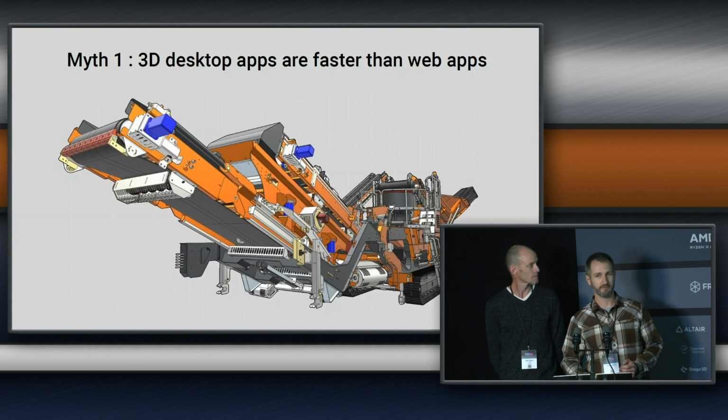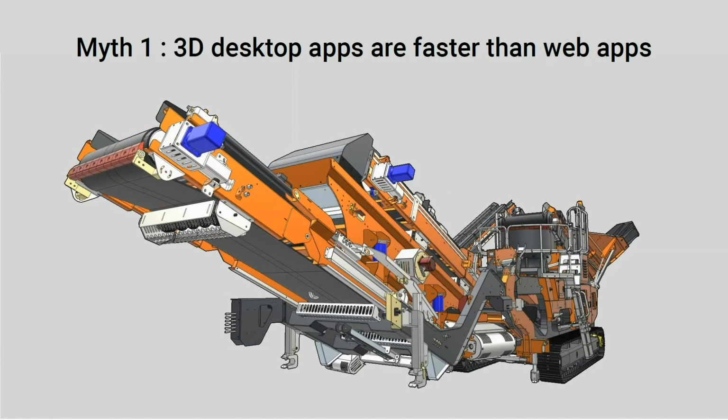So the format of our presentation is we want to take on 3 myths that I was really facing, that I lived through the entire time of technical publications, technical training, and kind of debunk them. So the first one, that desktop apps are faster than web applications.